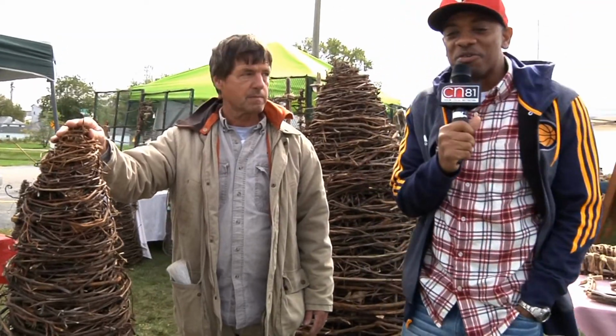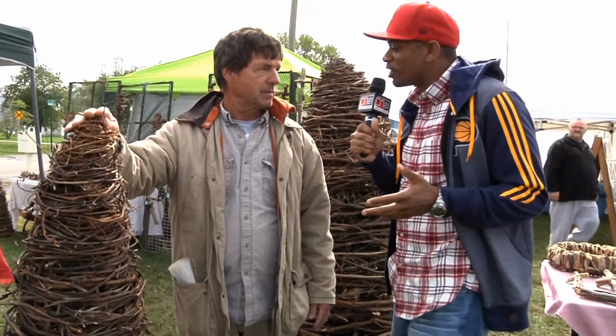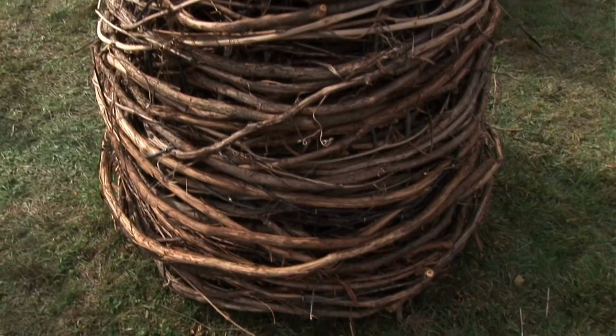All right, you guys, I'm standing here with Ron Alexander. Ron, how are you, sir? I am fine. Thanks for interviewing me. I appreciate it. I want people to be able to see these landscape trees that I build out of grapevine. Talk to me about it.